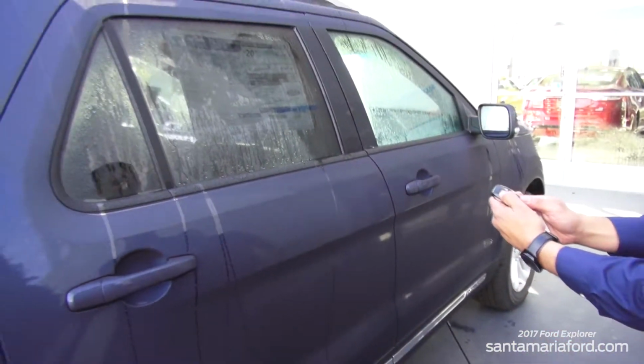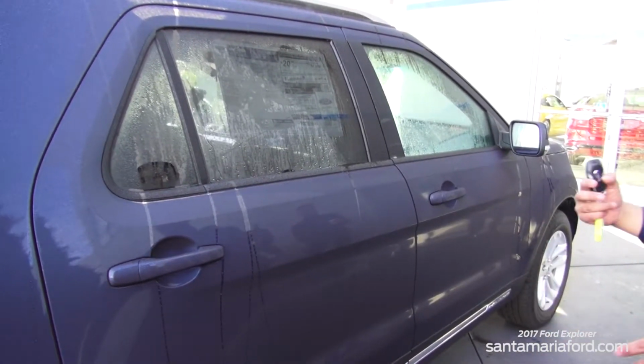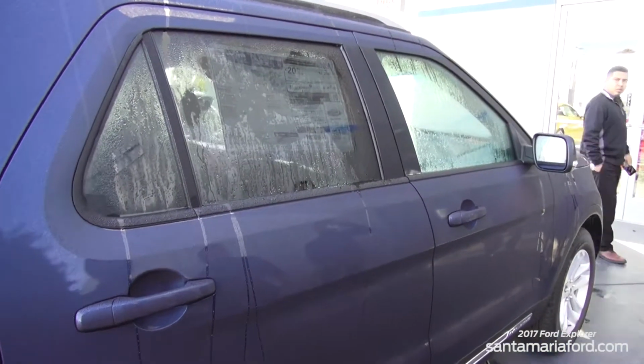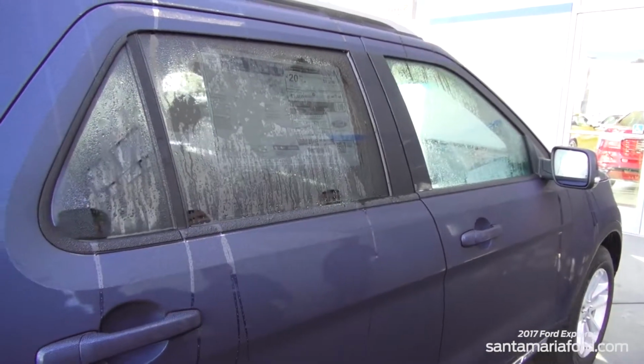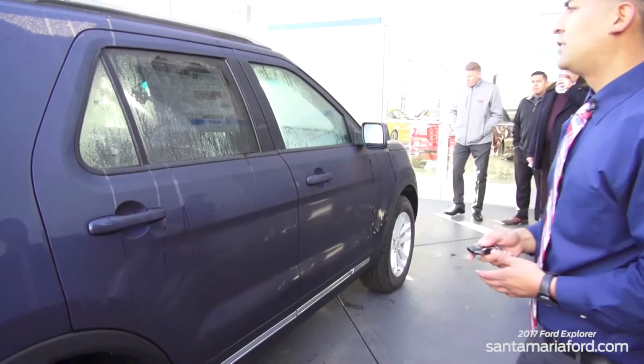So all you would do is lock the car, push the button 2 times there, and it turns on the car. This is nice in case it's a really cold day like today. It'll start ventilating the car, it'll defrost the windows for you, and you don't have to worry about that when you come in. Maybe you're taking a little longer than you desired, so you turn off the vehicle.